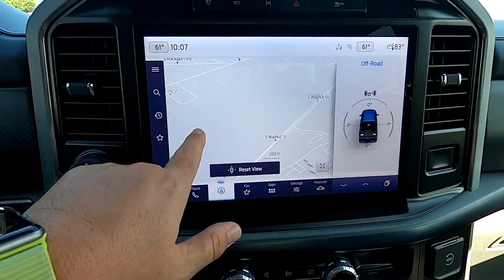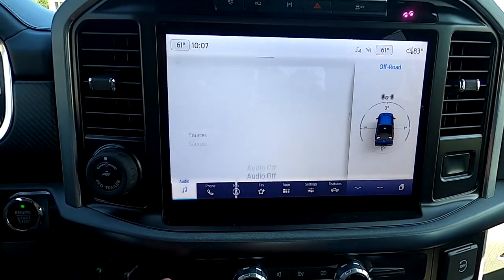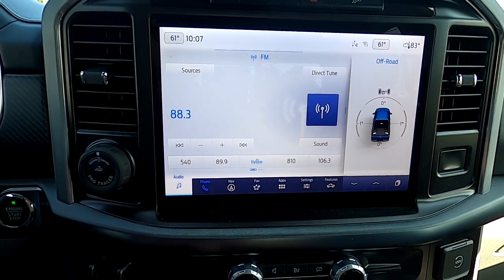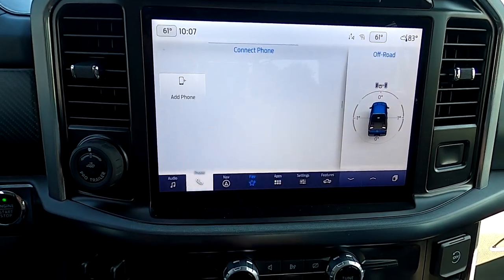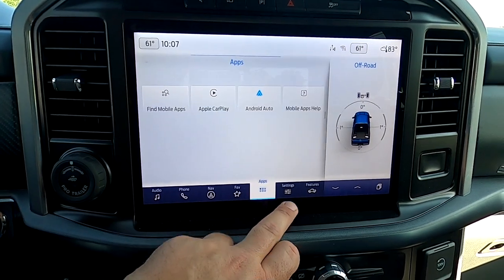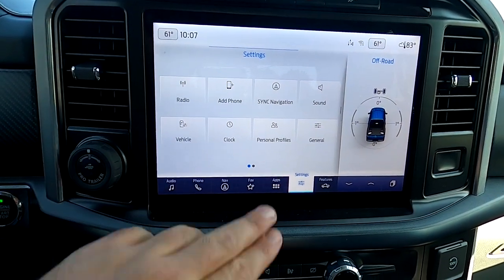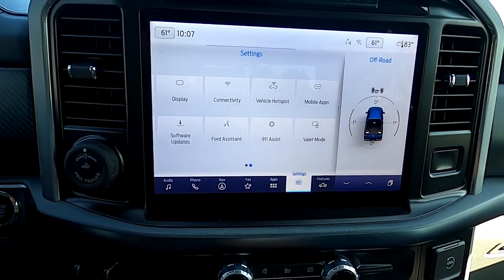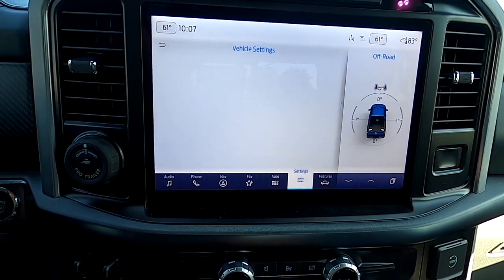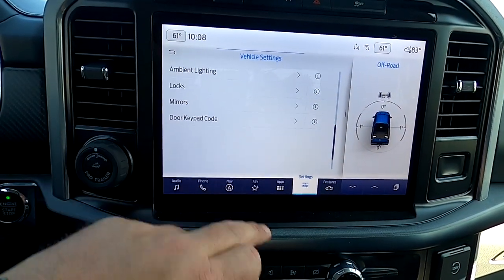Right now it's in navigation. Of course, it also supports Apple CarPlay and Google Android Auto. We have audio controls here: AM, FM, SiriusXM satellite radio, Bluetooth phone controls. You can do favorite menus, different apps, settings for the Sync screen and all that kind of stuff, personal profiles, vehicle settings, display. I'm not sure if these actually have the active motion, but I don't think they do.